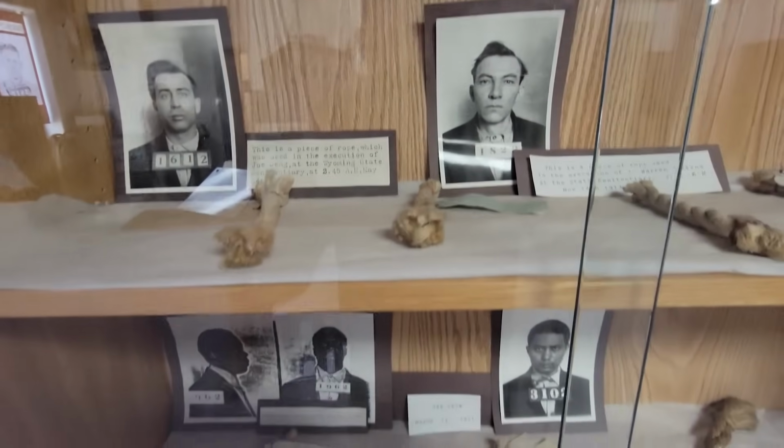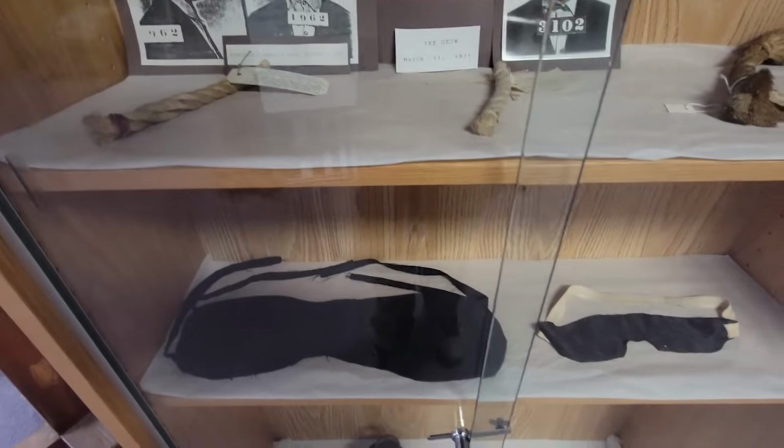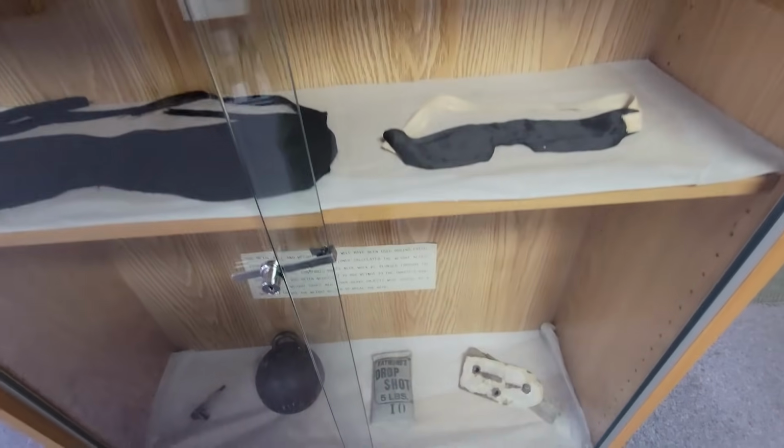Pieces of rope used in the hanging of men and the blindfolds they would use to cover their eyes.